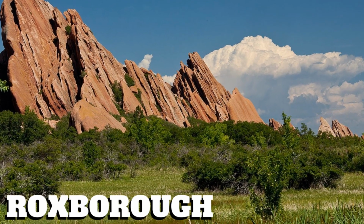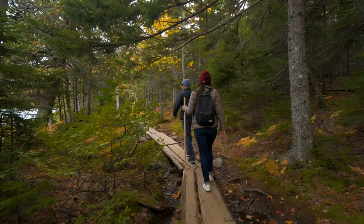And then there's the Roxborough area in Littleton as well. That's Arrowhead Golf Course, it's red rock formations, amazing hiking, and depending on where you choose to live in Littleton, your commute to downtown could be as short as 30 minutes. The other reason I find people really love Littleton and want to plant their roots there is because of how close it puts them to hiking and biking.